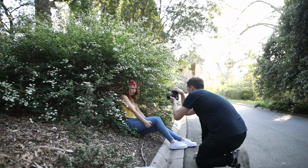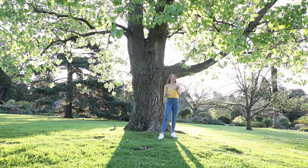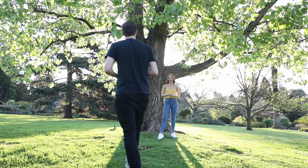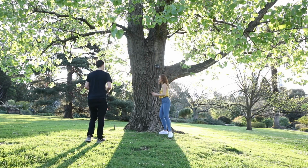So for this 5-minute photo shoot challenge, we went to a few different locations, but we decided on this one location right here because we got some really amazing backlight and the sun was nice and low in the sky and coming through all of the leaves of this tree.